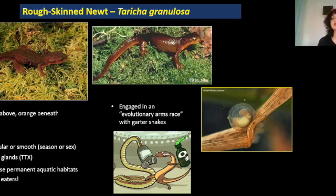A really cool thing about newts, and one of the reasons why they're so toxic in the Pacific Northwest, is because they have been involved in this evolutionary arms race with the common garter snake, Thamnophis sirtalis. Garter snakes are the only things on the planet that can eat rough-skinned newts, and that's because they have co-evolved next to them. The more toxic the newts become, the more the garter snakes build up immunity to the tetrodotoxin. So garter snakes are able to eat these things pretty easily until the newts become too toxic, and then it hurts the garter snakes. So it's a back and forth thing.